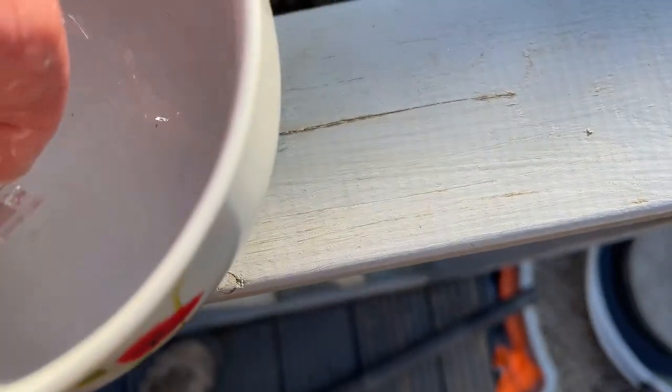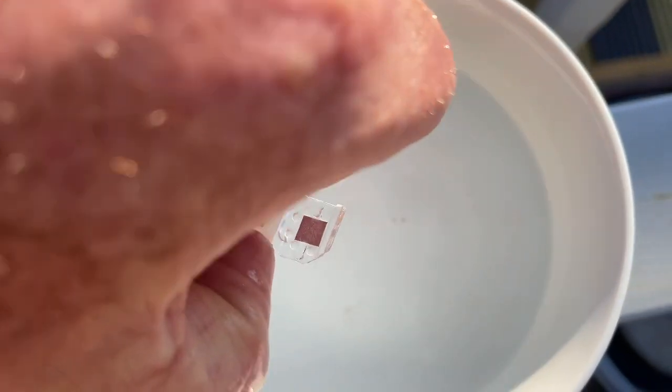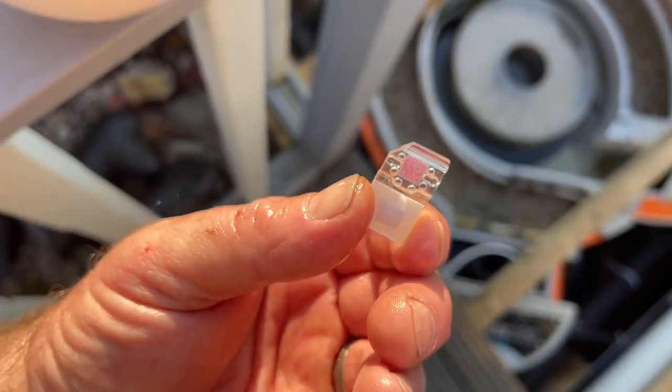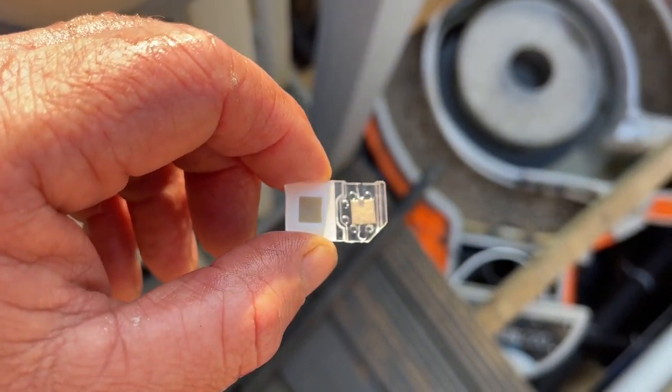I'm trying to take it out without touching it, I should do it with gloves really, but so that side there, focus it, it's like a purpley colour. So that one's the same colour, but that side's totally different colour. So we'll get this into the reader and we'll compare them in a sec. Let's put that back in the pond water.